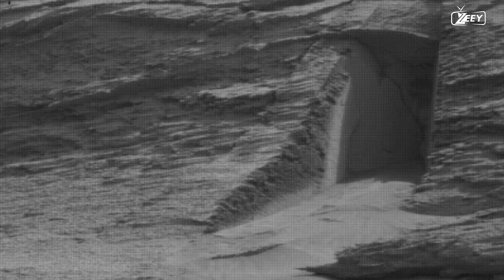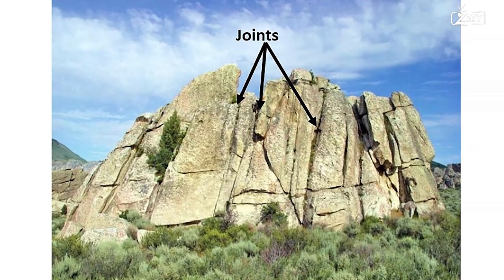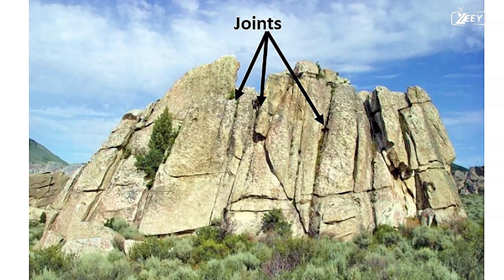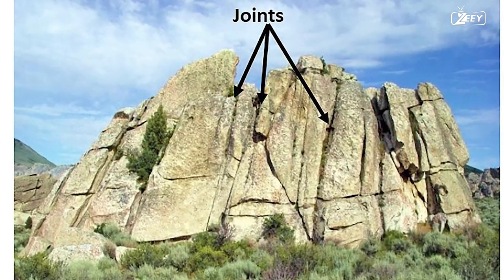Geologists refer to these oddities as joints. In a nutshell, joints are fractures that often become visible after erosion removes the weight of underlying rock strata. You need to take care around them because if you were to get too close to one of these rocks with joints, it might fall on you.